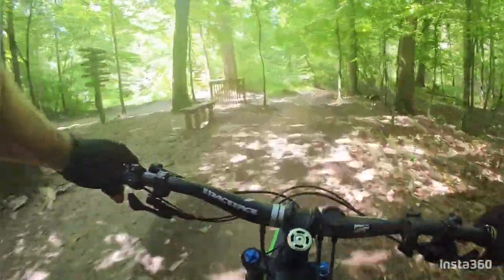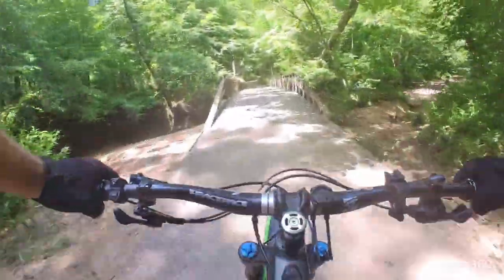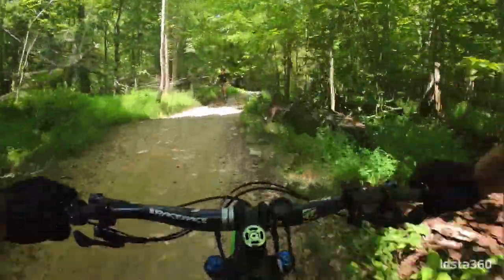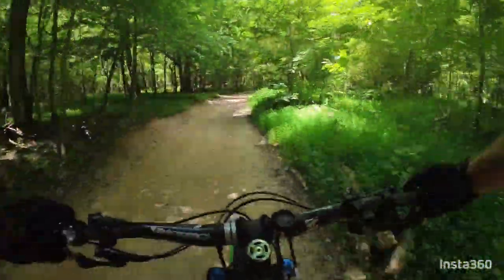Okay. We are heading to the Dwelling, the Holler, and South Loop. They have four trails on this side over here. Garnelia is the fourth trail.